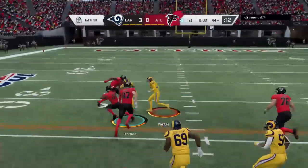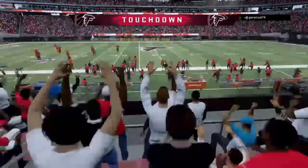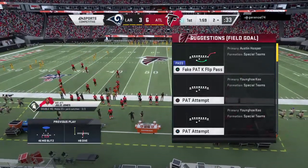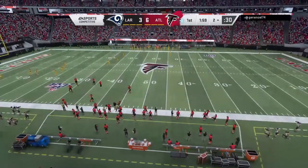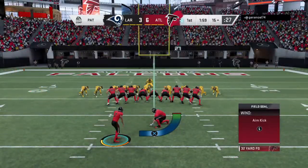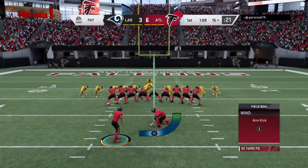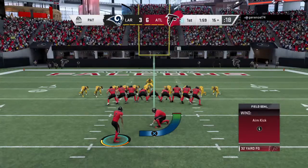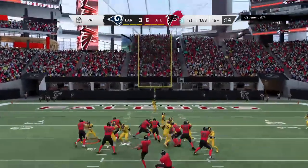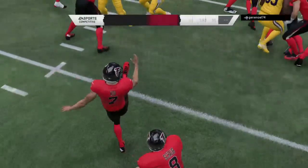They run. Devontae Freeman. He's got the first down here inside the 30. Touchdown, Falcons! Devontae Freeman, 44 yards. And the Falcons have taken the lead. Extra point attempt here still to come. Able to connect on the extra point, and that makes it a 7-3 lead.